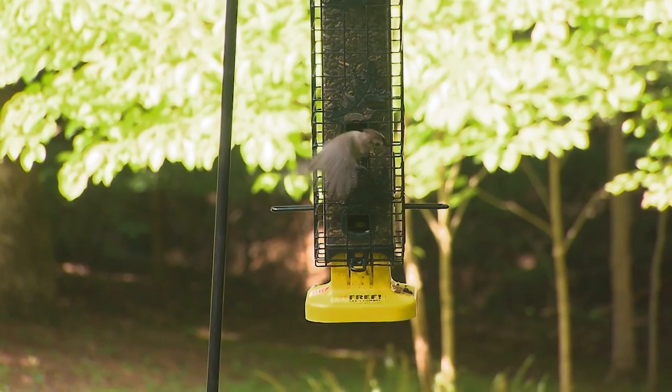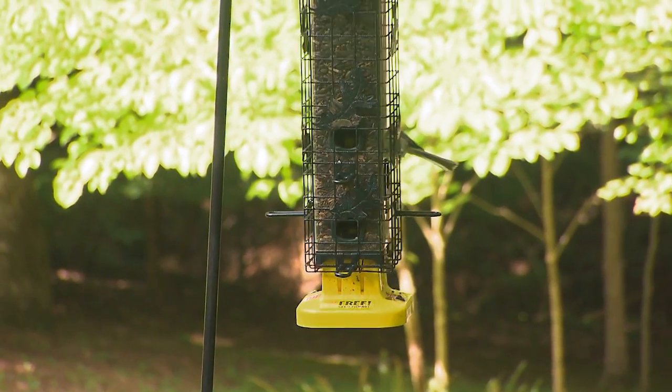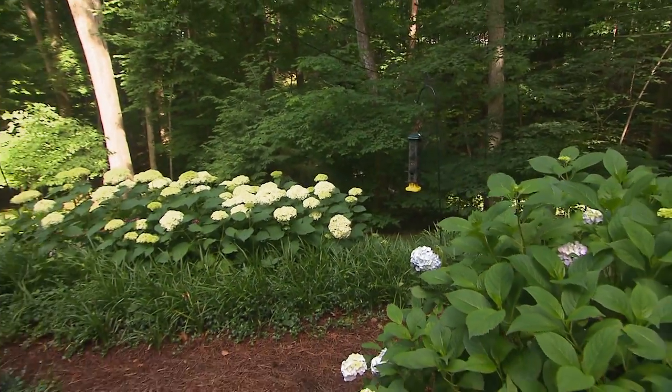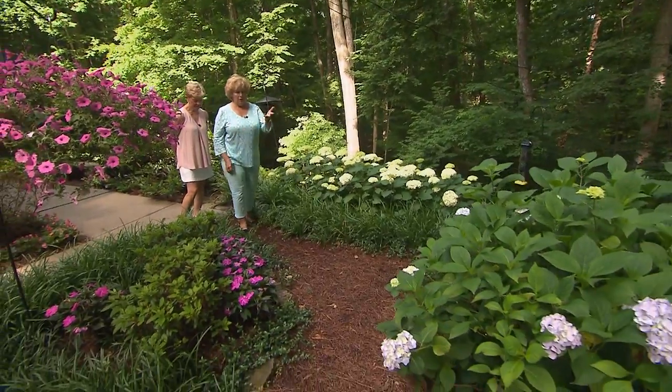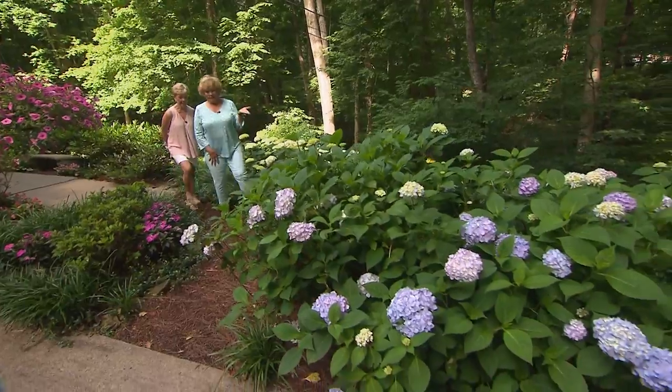And I see a bird feeder swinging over here. You're a really good bird feeder, aren't you? I love birds, and we've fed birds for years. And you also accommodate them with bird baths. Yes, too.